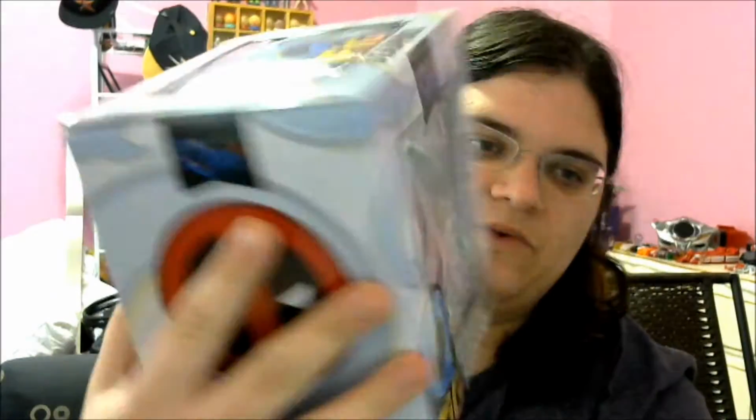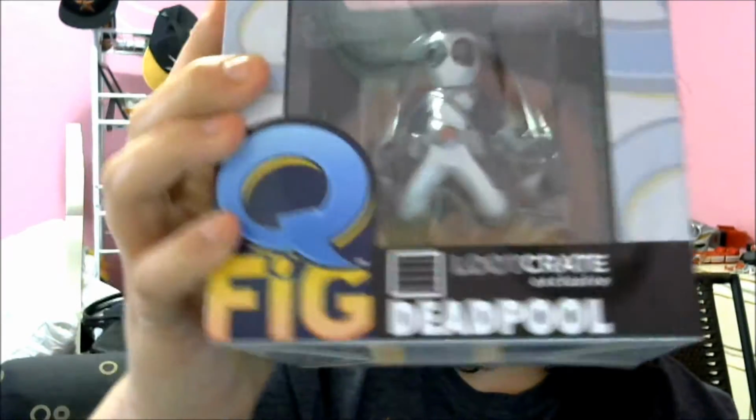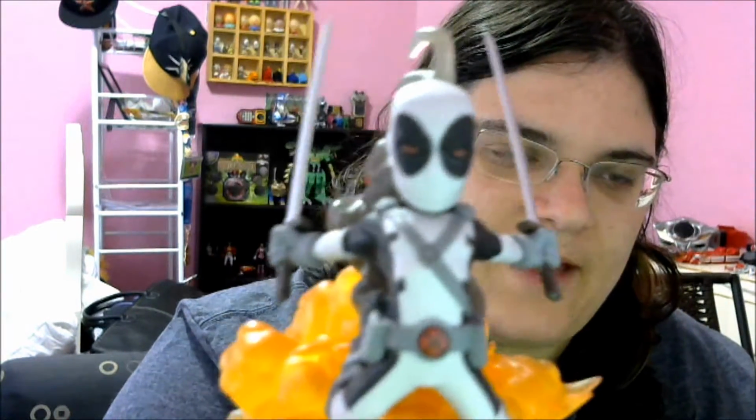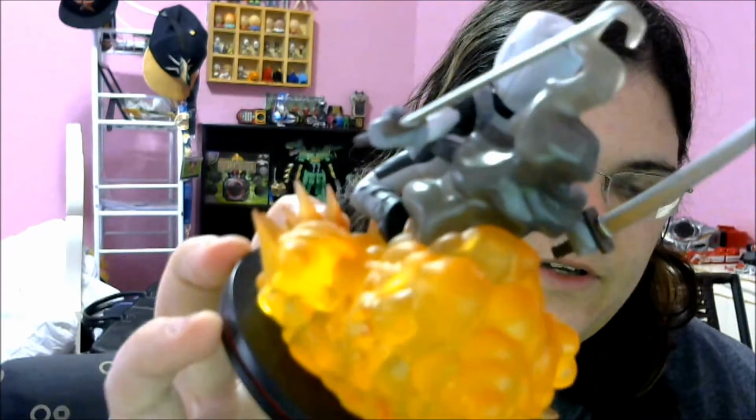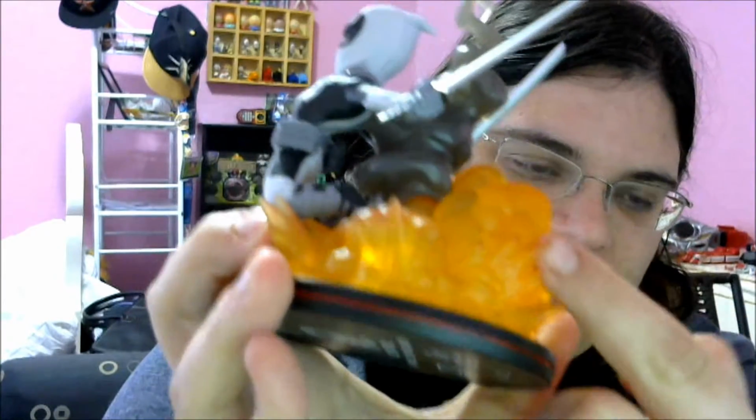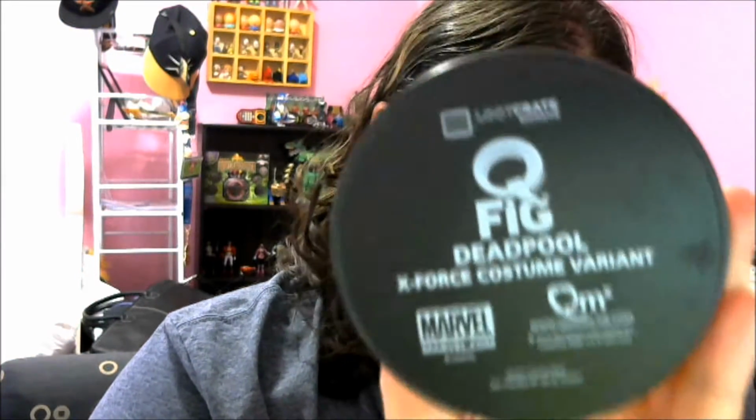This is a Loot Crate exclusive figure. I don't know if that means the pose is exclusive or the paint job, but either way, this is actually a beautiful figure. And even though I don't know that much about Deadpool, this will be probably great in the box or out of it. Outside of the box, he looks very much like a Q-Pop. This is very standard for QMX's figures, but oh my gosh, the colors are so vibrant. They use orange plastic here and then paint a red tip on the fire. That is such a unique and creative touch. And it says on the bottom, Q-Fig Deadpool X-Force costume variant, Loot Crate exclusive.